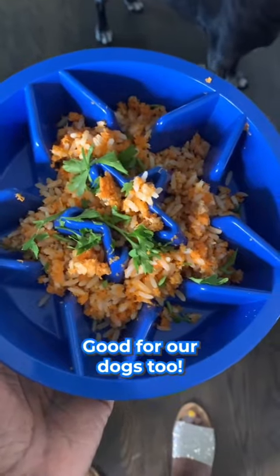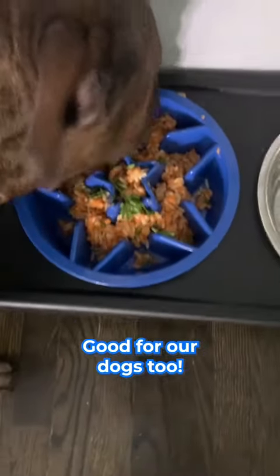Parsley is even good for our dogs. It helps to flush toxins from their body.